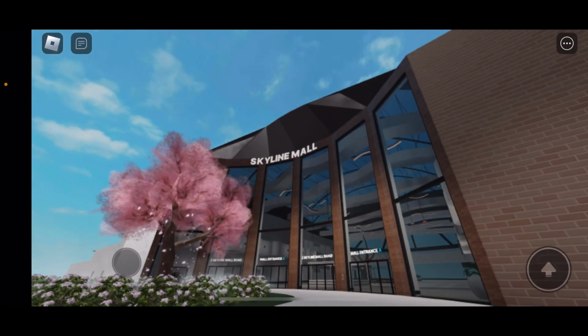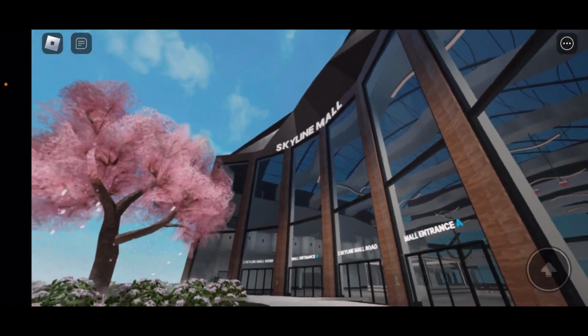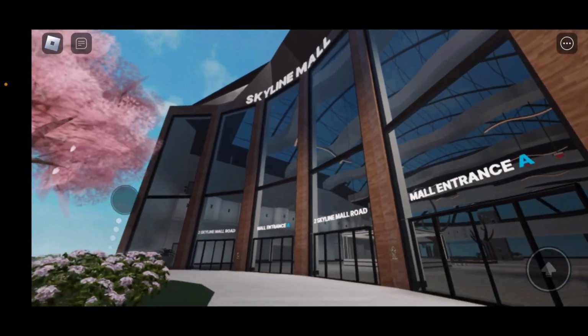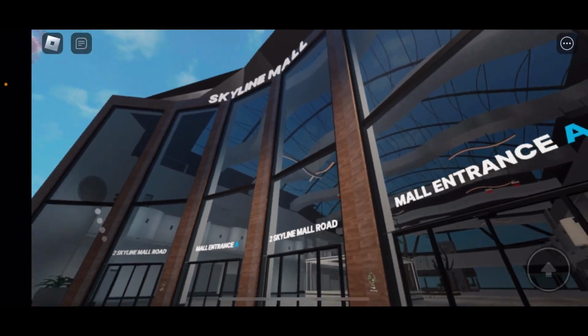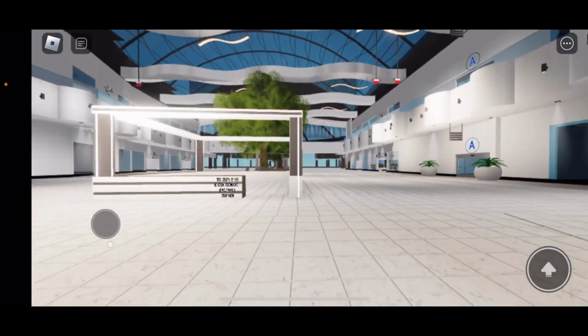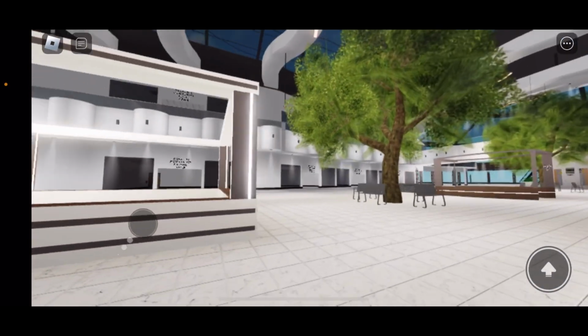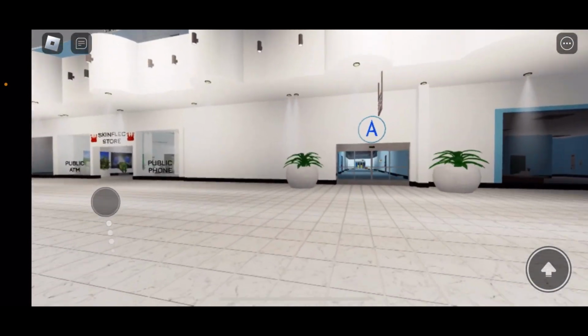These are going to be the elevators at the Skyline Mall in Roblox, and since it's Roblox's third birthday today, there might be some interesting elevators in here that we can possibly ride. If we could find some.